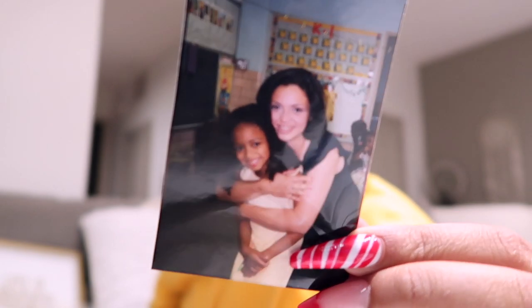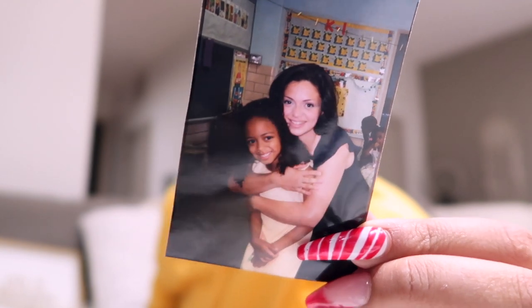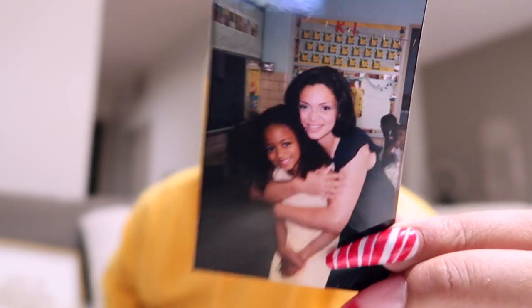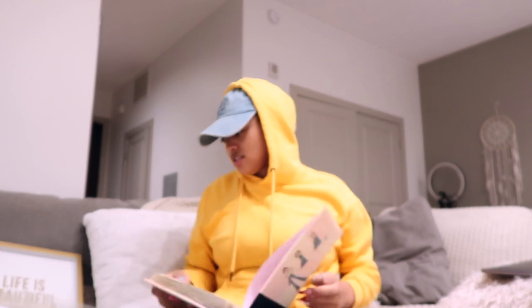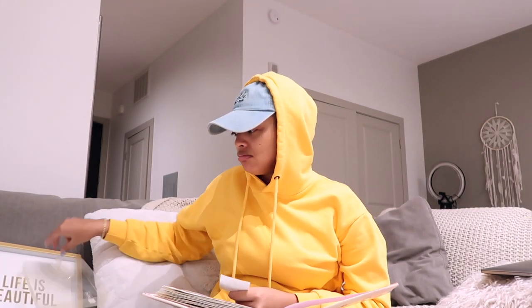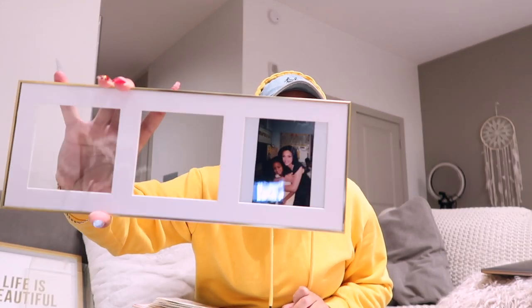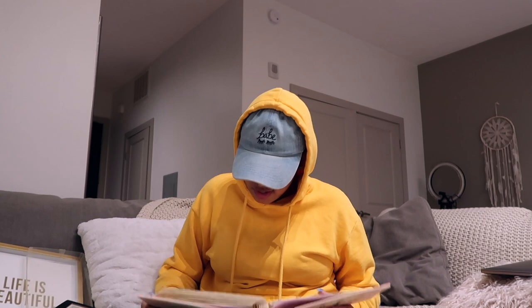That was me in kindergarten, I think. Kindergarten or first grade? Oh, that's such a cute photo. I actually love this picture of me and my mom. Aww. Okay, so I got that one in there, like that.